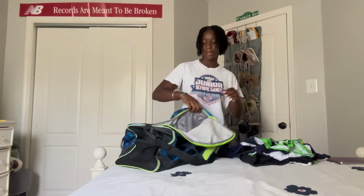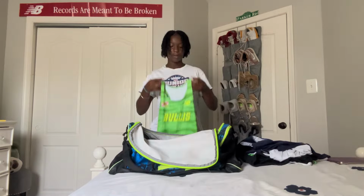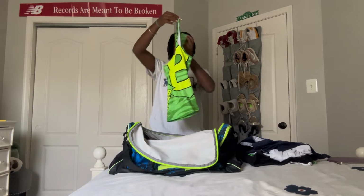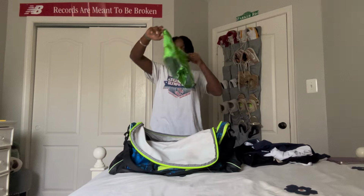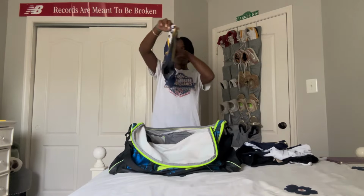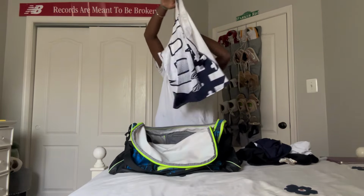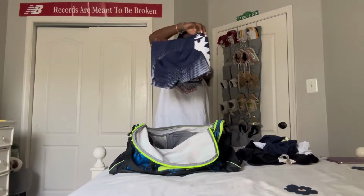Let's get started. So as I pack, I'm gonna do a speed run of everything that I'm bringing. First off, I'm bringing this blue Under Armour duffel bag. First up is the green uniform top, green uniform bottoms, blue uniform top, blue uniform bottoms, white uniform top, and white uniform bottoms.